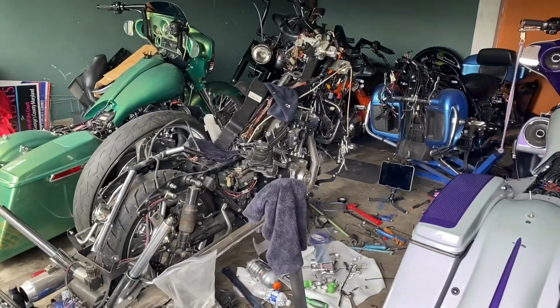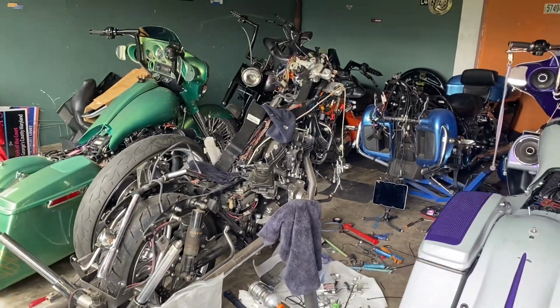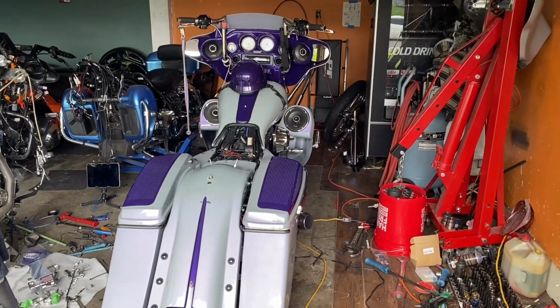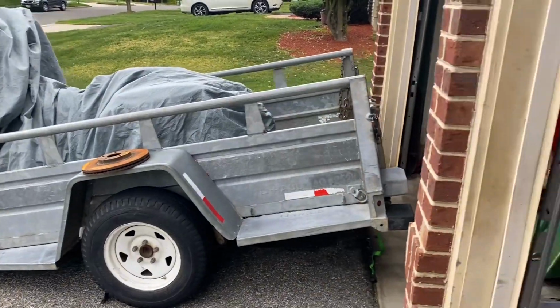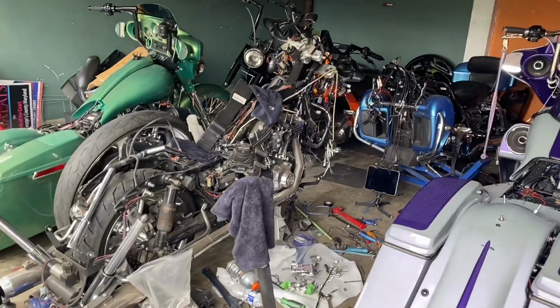Every build is gonna get a little better than the last one. So this one's gonna be the first frame off that we powder coat the frame. And then I might take my bike apart and get my frame powder coated purple. But that's another story. So y'all just stay tuned, stay patient. It's a process. Everything is a process.